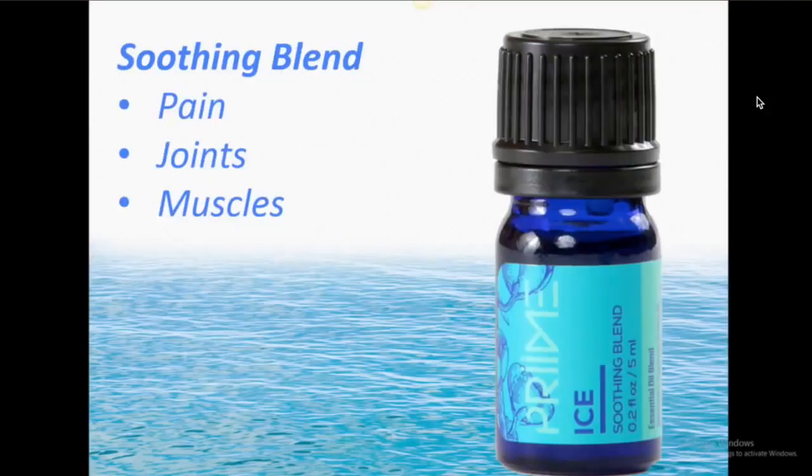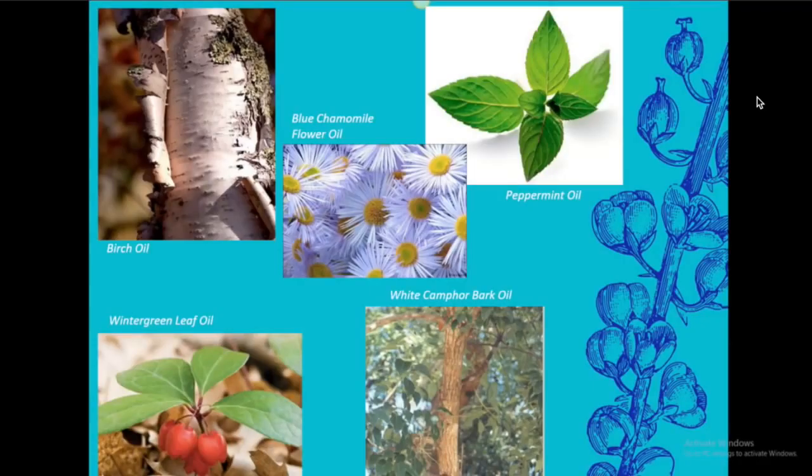And Ice, you'll notice, is the smallest bottle in the package, and that's because it has a very powerful punch. When you put Ice on your body, it can actually be felt for 20 to 30 minutes. The sensation stays. And this soothing blend was designed for pain, joints, and muscles. And let's look at the ingredients that we're going to talk about today. We're going to talk about the birch oil, the blue chamomile flower oil, the peppermint oil, the white camphor bark oil, and the wintergreen leaf oil.